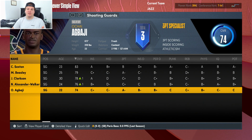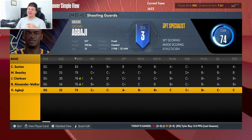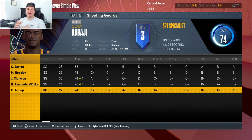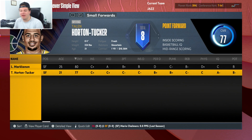Ochai Agbaji, obviously one of the main pieces in that trade with the Cavs. Came over, never played a minute. I actually saw a tweet. It was really funny. When the trade officially went through, the Cavs were saying welcome to Donovan Mitchell and thank you to Lauri Markkanen and everything like that. And it was just funny. They put out a tweet, like, thank you, Ochai Agbaji. And I was like, he never really put on a uniform, but yeah, I guess.